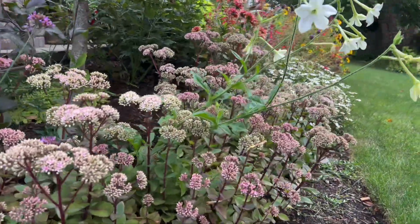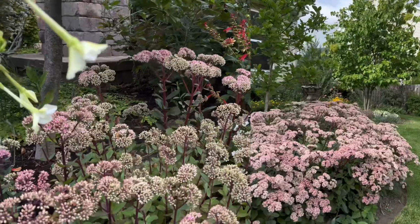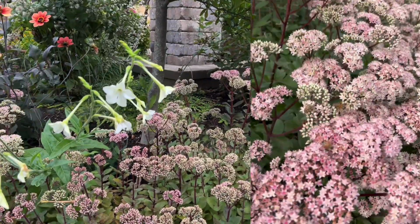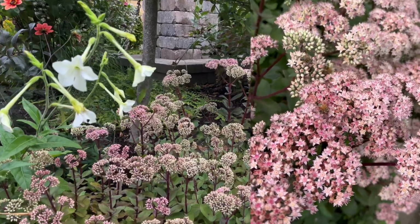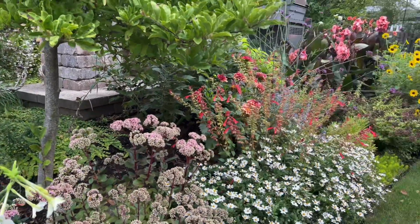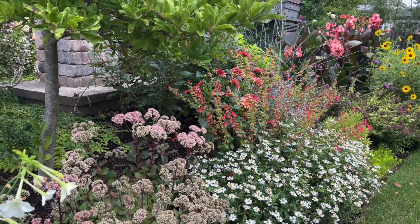And as soon as that does, it's just blushing up now. As soon as that does, this is going to be another Pollinator Haven. I've got some Nicotiana coming back. That's just self-sown. But that's the Matrona sedum that has just been nonstop for me. I love that plant, and I've divided it and shared it multiple times.